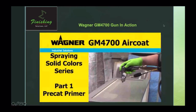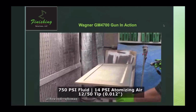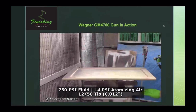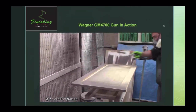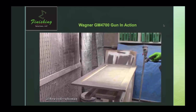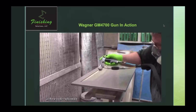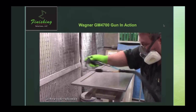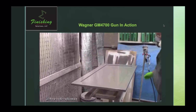This is the gun in action. Should spray. Or not. There we go. This was actually made by Scott at Wood Craftsman. It's always fun to me, like when a customer is so happy with his gun, he starts making Instagram videos and posting them and sending them to me. And I said, "Hey, send me that. I'm gonna put this one up." But I love looking at this and look at that glassy, smooth finish and very, very little overspray.